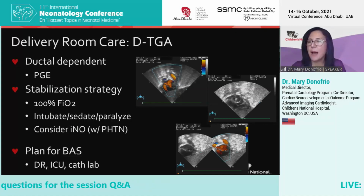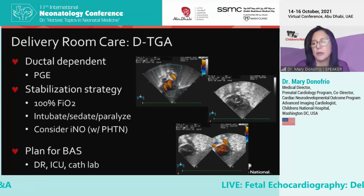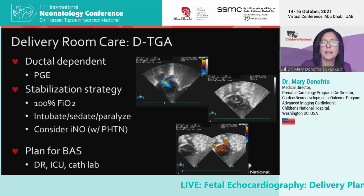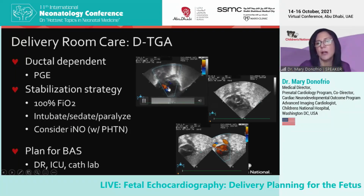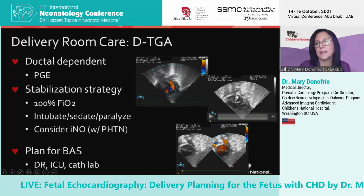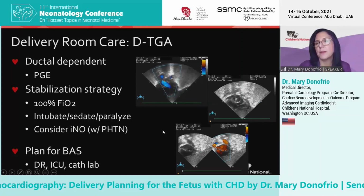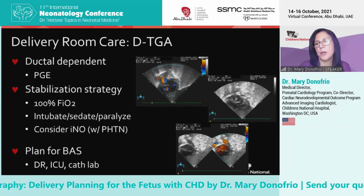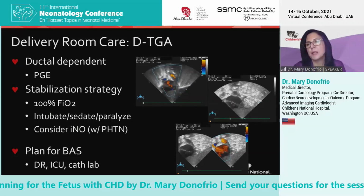Plan for the balloon septostomy. It can actually happen in the DR, in the ICU, or in the cath lab because we can do balloons using echo guidance. So here's an intact atrial septum with just a tiny connection down here. Pay attention to the balloon that's in the left atrium. It's accessed via the femoral vein. Push the balloon down across the foramen, blow it up, and then pull it across, and then an open atrial connection.